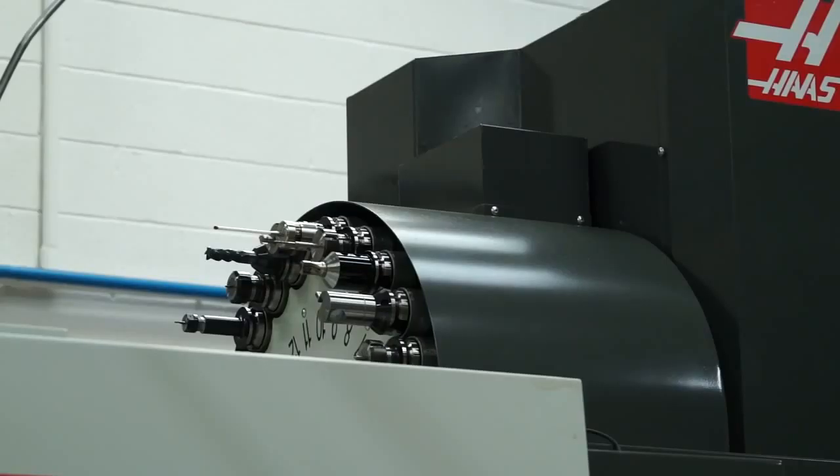So did you have another 5-axis machine before you had this? Yes, it was quite old, 15 years old, and it was getting near the end of its life, and we needed to look elsewhere. And Haas has been so good to us, we decided to go for a new Haas machine.